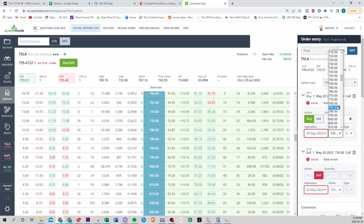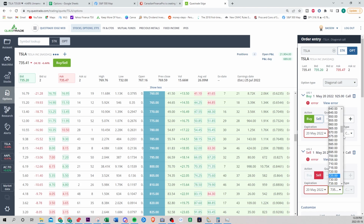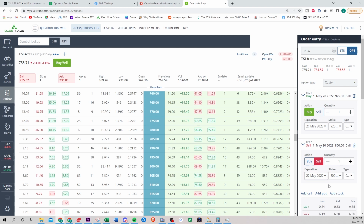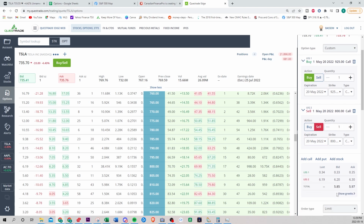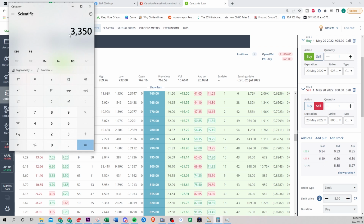What I'm doing here is, because I already had one at 925, I have to close it, and I have to sell a new one. So I'll do 800. Hopefully I can do this weekly. If I can earn $600 per week on Tesla, I'll be pretty happy. So here's what happened. I bought the Leap for $33,500, and I'll be making $590 this week. That's 1.17% for 5 days, which is not bad.